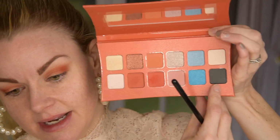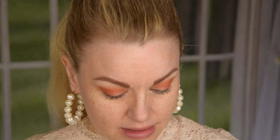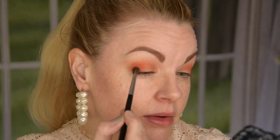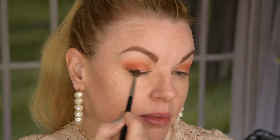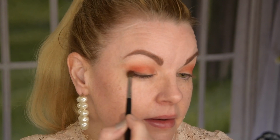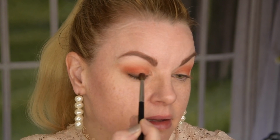I have no idea. Are we going to deepen this up with a black? Because now this is the only deep shade we have if we want to deepen up. I think this looks pretty on its own, but if we're gonna do this pop of blue, I don't know where we're gonna do the pop of blue, but I'm gonna dip into this black just very gently, or softly, or what do you say? You know what I mean. I'm gonna put it here on my lash line. Just fade it a little bit upwards.